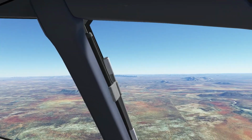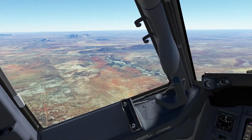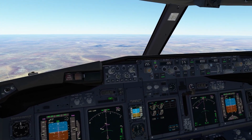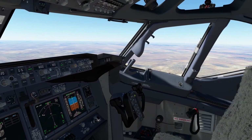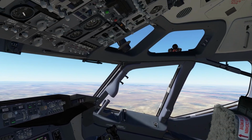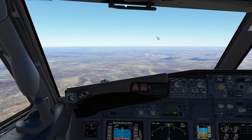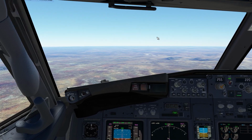We have not seen a single cloud on this flight. It is a perfect day. I am flying, by the way, on live weather. So that's one of the things I told myself. I'm not controlling the weather at all. I will take it as it comes.